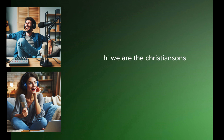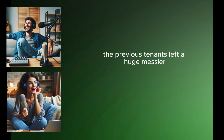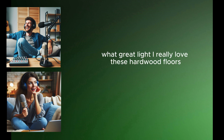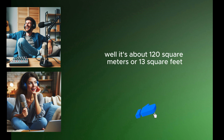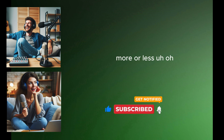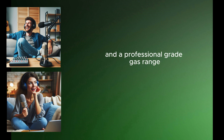Hi, we are the Christensens. We're here to see the apartment. Oh, hi. Sure. Come on in. Well, as you can see, the place has just been renovated. The previous tenants left a huge mess here, so the landlord has redone everything. It looks great. It's so bright and airy. What great light. I really love these hardwood floors. What's the square footage of this place? Well, it's about 120 square meters, or 1,300 square feet, more or less. The landlord has also installed new kitchen appliances. There's a new dishwasher and a professional-grade gas range. Really, at this price, this place is an amazing deal.